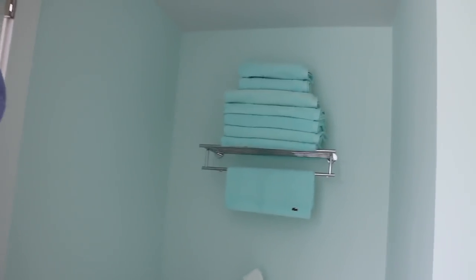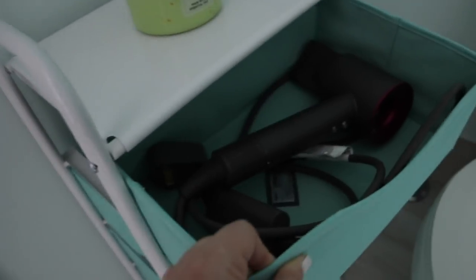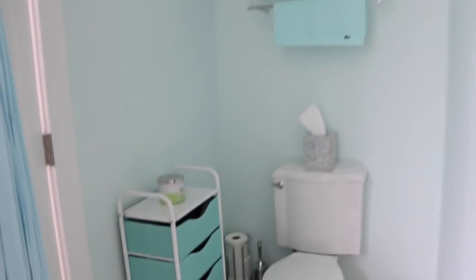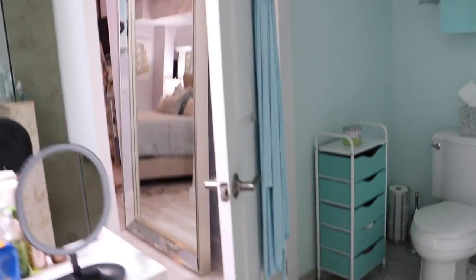So I have the toilet here. I put a towel rack up there to put more towels, and I ended up buying this little thing at Home Goods just because I needed more drawers to put some stuff. So here is where I have all my hair stuff, like the dryer. I have some brushes because I just really needed more storage space. And then I have my shower cap, my robe, and all that behind the door. And voila, that is my bedroom.